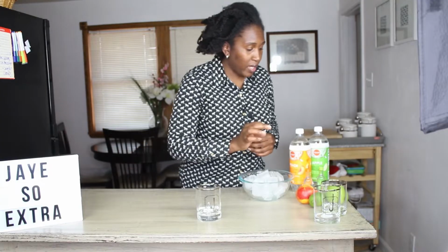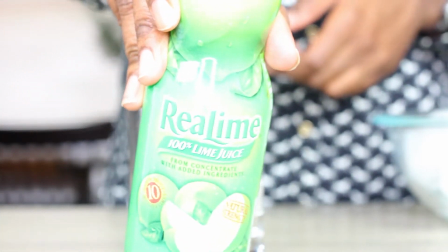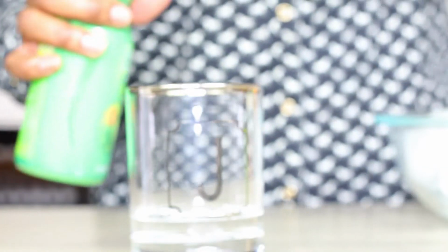Okay, and then after that, I'm gonna add some lime juice, which I forgot to grab. So I have this lime juice that I got from the grocery store. The brand is Real Lime. They also make Real Lemon, but I like my vodka tonics with lime juice. So I'm just gonna put a splash and a half, perfect, of lime juice inside the vodka.